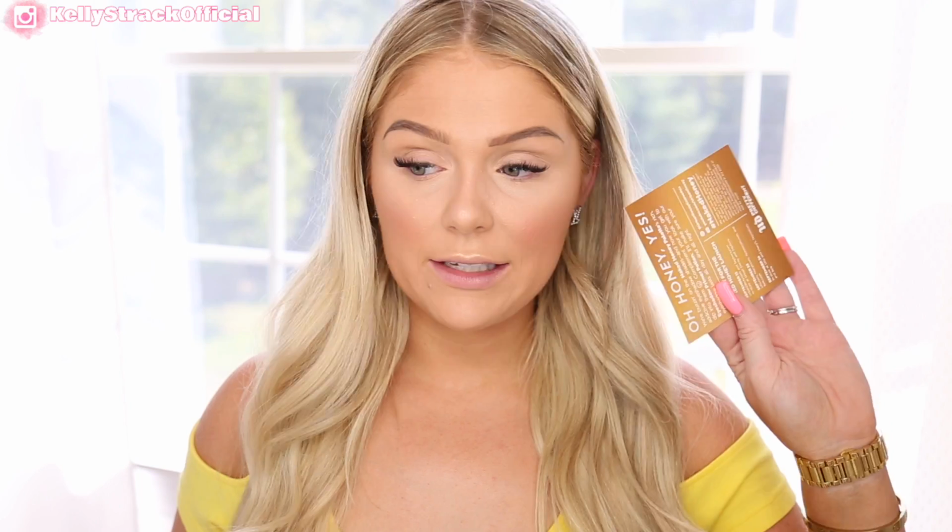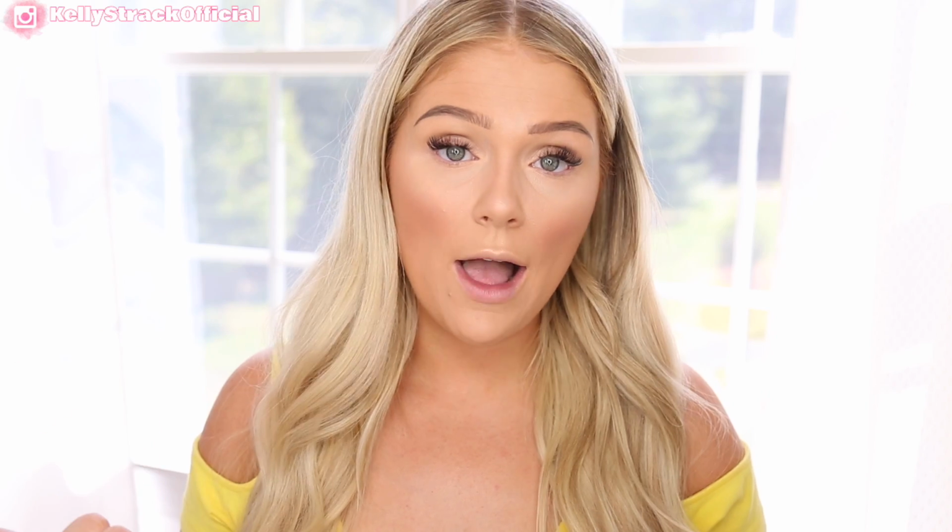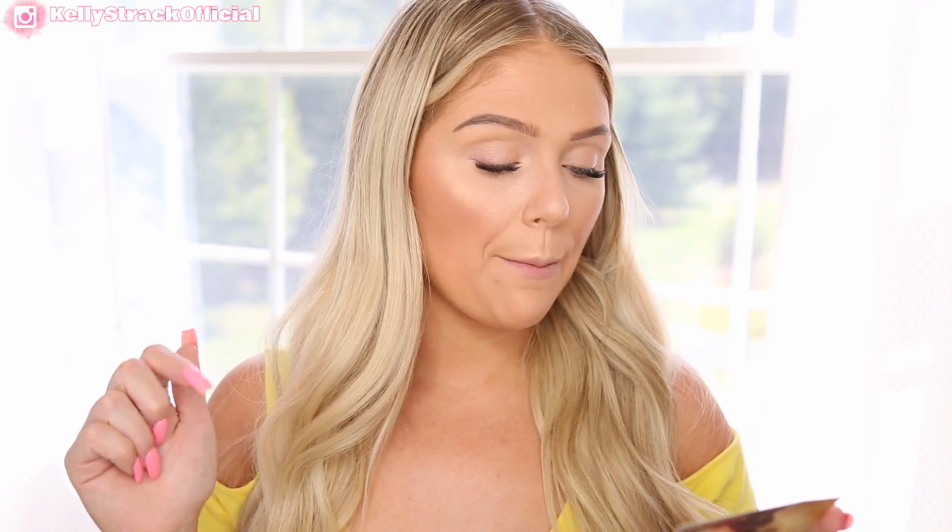They did send me the palette. They sent a little pamphlet that says all the dates that this is going to be launching. September 13th is the big launch on Urban Decay's website as well as Sephora, and September 23rd it's going to come to Ulta, Macy's, Nordstrom, and Belk.com, and then September 26th it will be in store at those stores. So coming very soon. I'm excited. Let's go ahead and take it out of the carton and check it out.